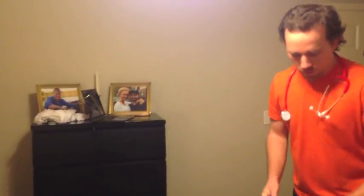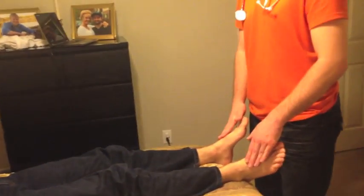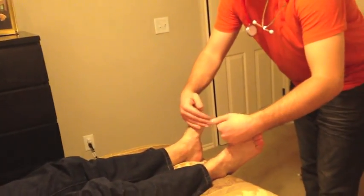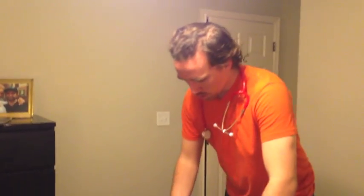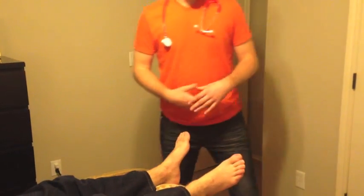I'm going to check his pedal pulses here. I've checked his carotid. I've checked his temporal. We're going to check his feet now. They're normal. Can you move your feet up towards you? Can you move your feet down towards you? And can you feel me touch your feet? Mm-hmm. So he has sensation. He has motor movement. Can you roll your ankle in a circle? This shows his joints are intact. They're functioning. There are no issues there.